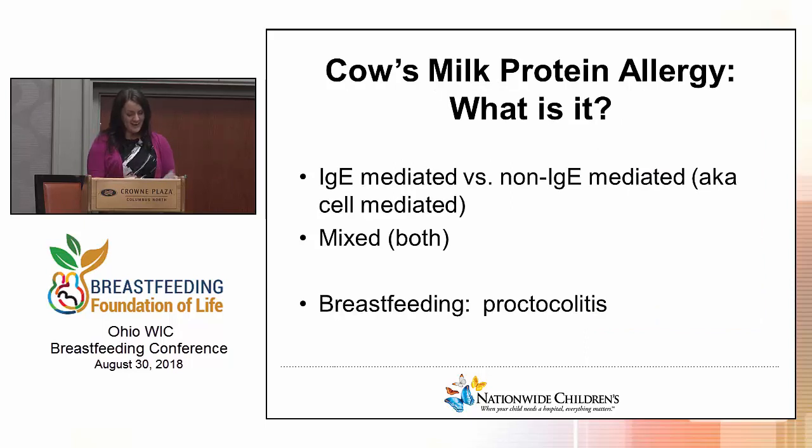Yeah, okay. So when we're talking about that protein reaction, there's two main types that we'll see. An IgE-mediated response or a non-IgE or cell-mediated response. So the IgE means an immediate reaction. This would be something that you would see within minutes to maybe a few hours after an infant would consume the product. So you would expect to see some pretty significant reactions, such as vomiting, wheezing, difficulty breathing, a skin rash, swelling of the lips or eyelids, or even in older children, not infants, anaphylaxis.